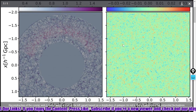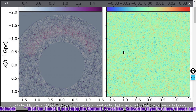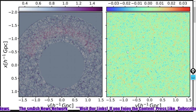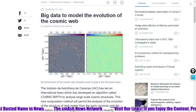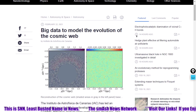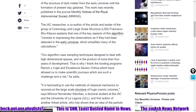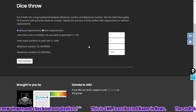Let's do a cosmology segment real quick. Big data is mapping the cosmic web. So there on the left, you can see one of the maps of the cosmic web. This is the galactic scale, folks. So we're talking about cosmology in its purest form here. And you can see the filamentary-like structure of that. It all has to do with poloidal fields. I won't get into it, but this article is on phys.org in the Astronomy and Space section: Big data to model the evolution of the cosmic web. So that's interesting. It requires a lot of computing power to do so. Again, it's on phys.org in the Astronomy and Space section.